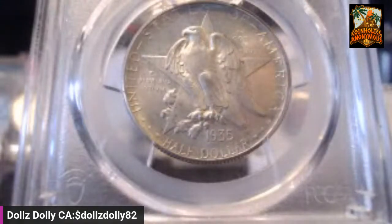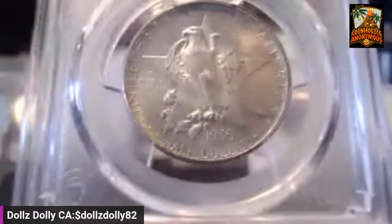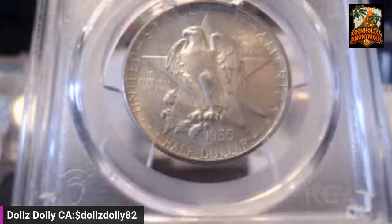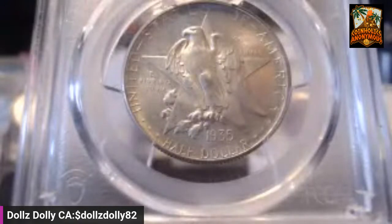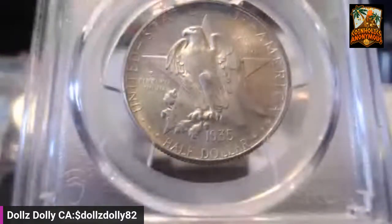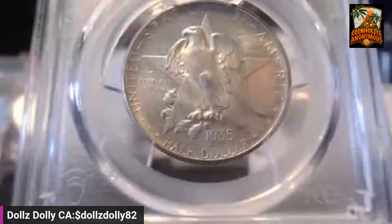The next one, 1937. There's a P, D, and S. The lowest mintage is 6,605 for the D mint. P is 6,571 minted, and the S is 6,637 minted. These were usually sold in sets. An MS60 goes for $390. An MS63 goes for $450. MS65 goes for $600, and an MS66 goes for $950.